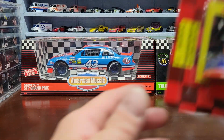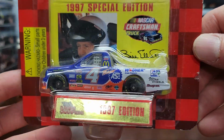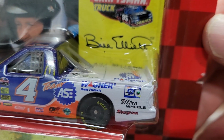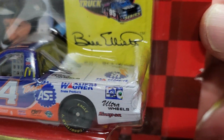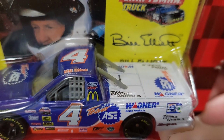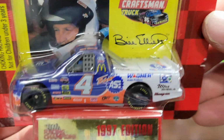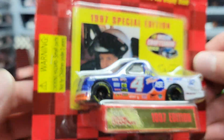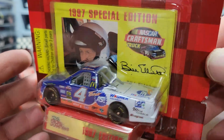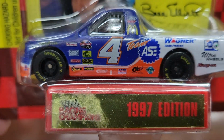And next up, we got a Racing Champions truck, 1997. I think it says Bill Elliott, so it looks like it's a Bill Elliott race truck. And it's right there, Bill Elliott. Never knew he raced in the truck series. Must have been a one-time thing. It's kind of cool.